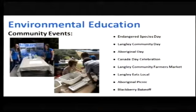So the crew talked to the public about invasive species, the identification of them, what they can do if they see them, as well as proper disposal of green waste. In addition, the crew talked to the public about watershed stewardship education. So we had aquatic invertebrates, and the public learned about what makes for a healthy stream.